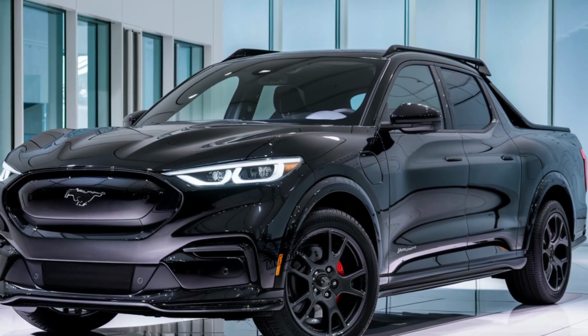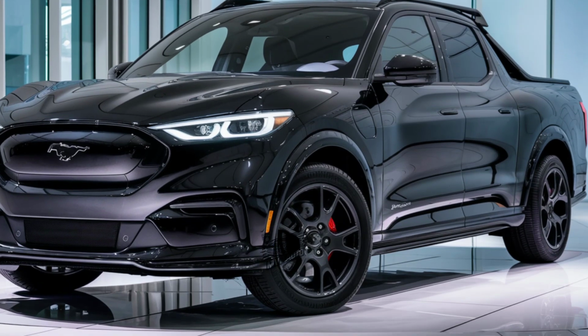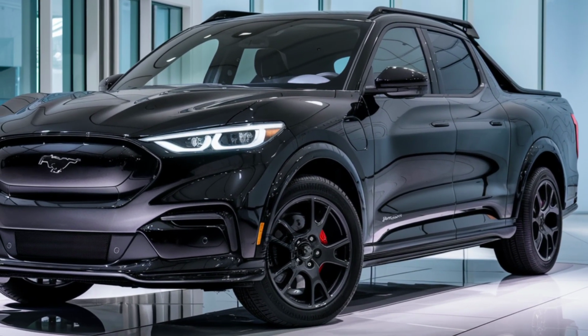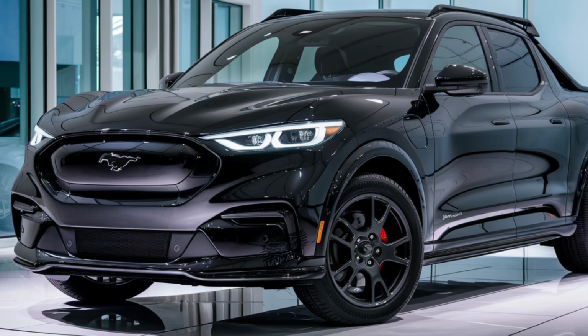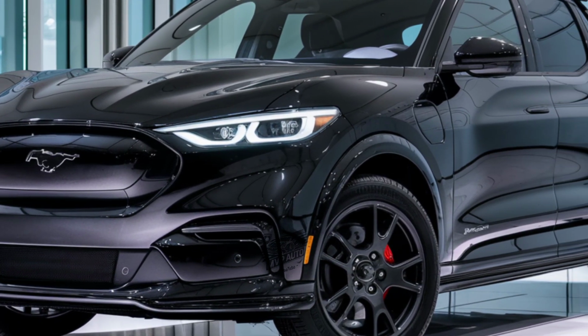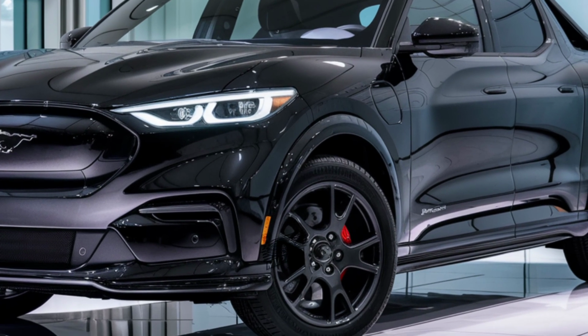The 2025 Ford Mustang GTD is more than just a car, it's a statement. It's Ford proving they can compete with the best in the world. Whether you're a Mustang fan, a track enthusiast, or just someone who appreciates incredible engineering, this car is something special.